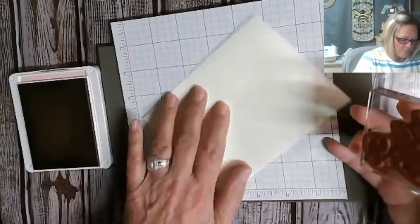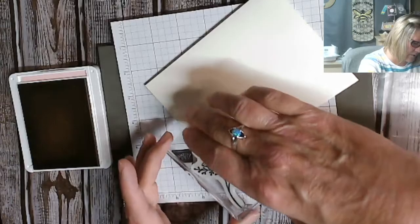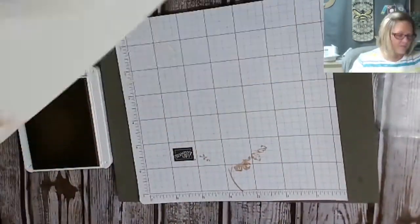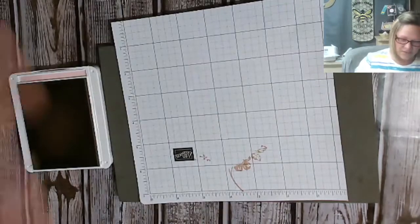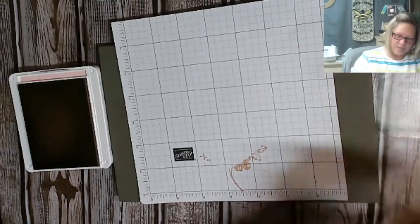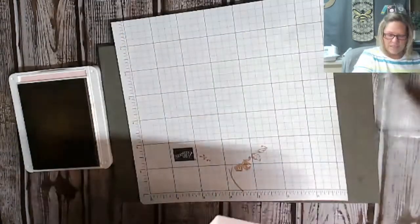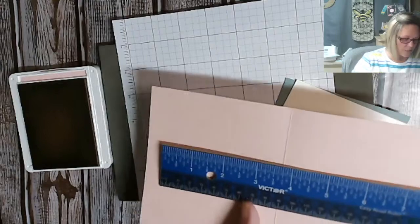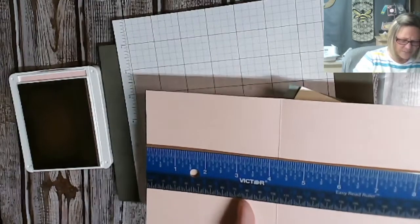So this is my envelope. I'm just going to come right here in the corner and stamp this just so we have something on the envelope. I always forget that, right? Okay, so what we have, again, I always try to make sure I share the measurements so you can create these yourself. That's the whole reason I share these, you guys.